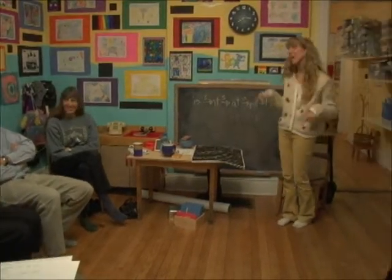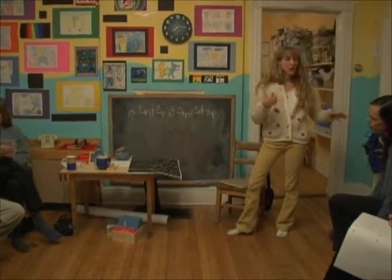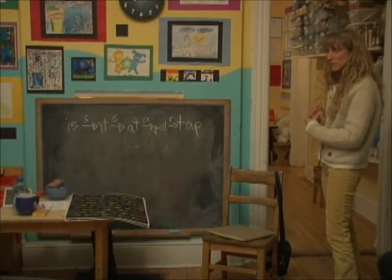So we do that as a class. We do it as a group. Or we do it with the letters, and one child's in charge, and they move the children to get to it. Susie told me it was 43 steps.